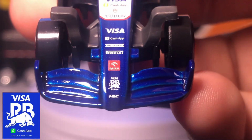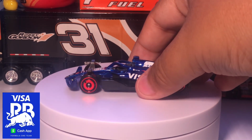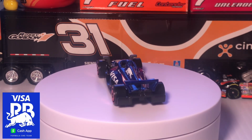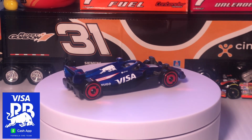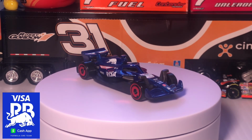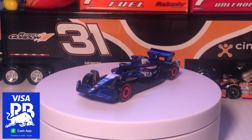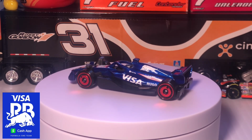There's Visa RB, Visa Cash App RB Formula One team. I actually do like this one. I think currently the drivers are Liam Lawson, even though, like I said, these liveries are pretty outdated. Right now, I think it's currently Liam Lawson, and I forgot which other one. I'm sorry, I don't pay attention to the smaller teams that much because they're not really running up the front. But I do know that Yuki Tsunoda did drive for this, I think at the start of this year, and then moved up to Red Bull.